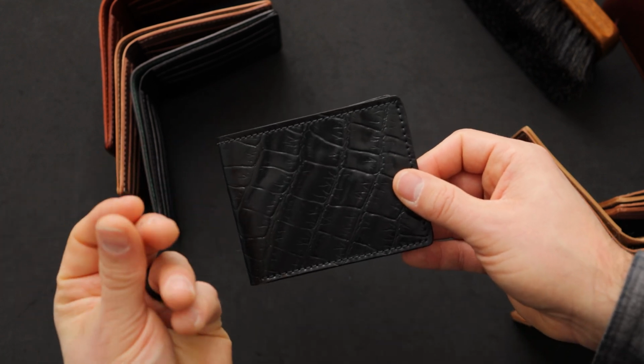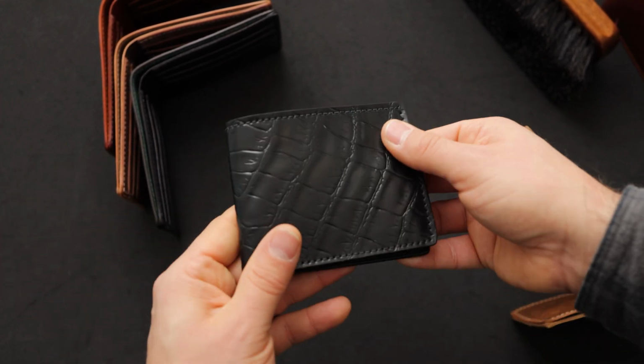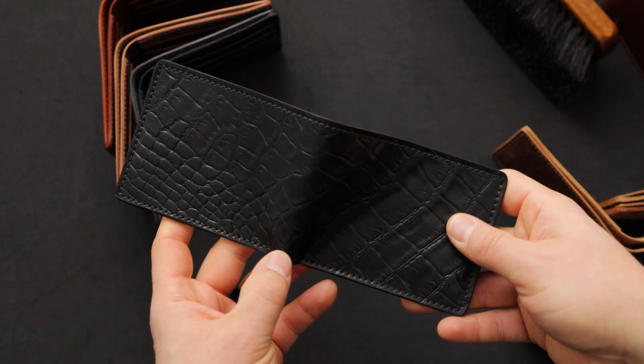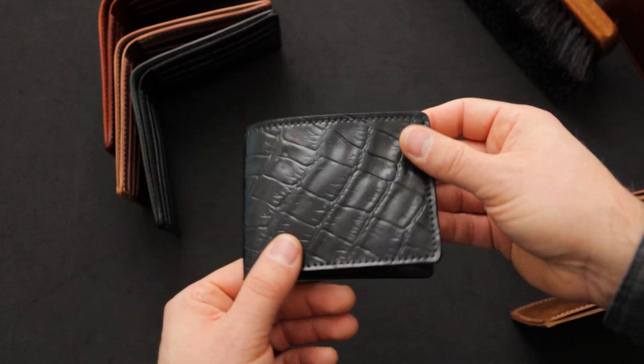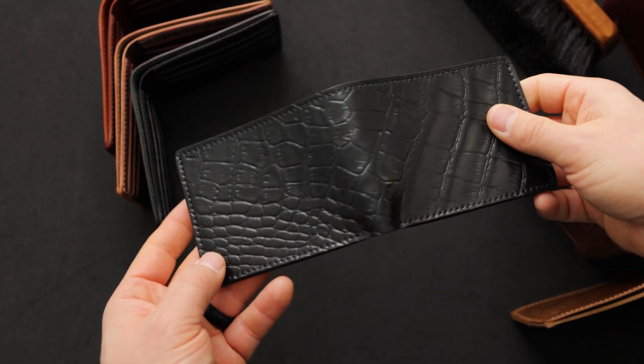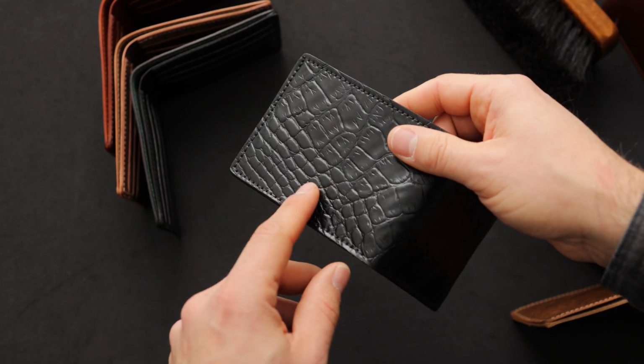It just has a really dense feel to it, but it's also very rich and supple at the same time. It's just got a really nice feel on this leather. I don't know really how to describe it. And then the texture of the gator is very interesting. So we have these larger scales on the outside right of this particular one, and you can see some of the smaller ones on the left here.